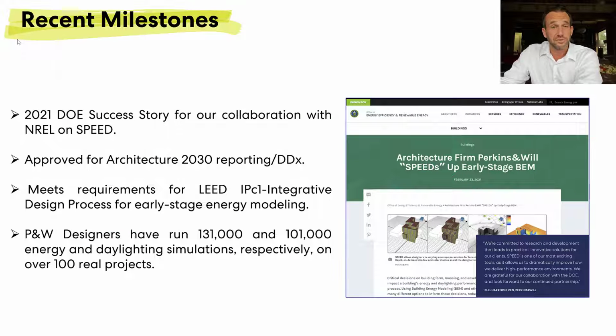Another recent milestone for SPEED: this year we had a DOE success story published for a collaboration with NREL on SPEED, which we are quite proud of as we are the first architecture firm to have done so. We've been approved for Architecture 2030 reporting and the DDx list. We meet the requirements for LEED IPc1 integrative design process for early stage energy modeling. And to date, we've run over 130,000 and 100,000 energy and daylighting simulations, respectively, on over 100 real projects.